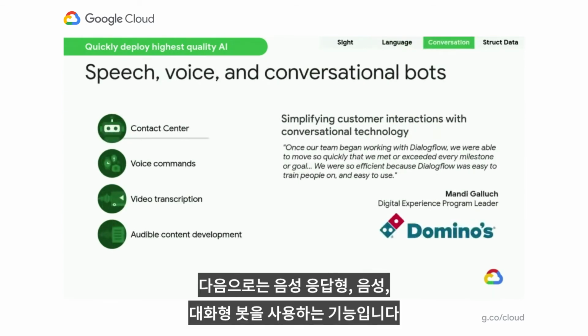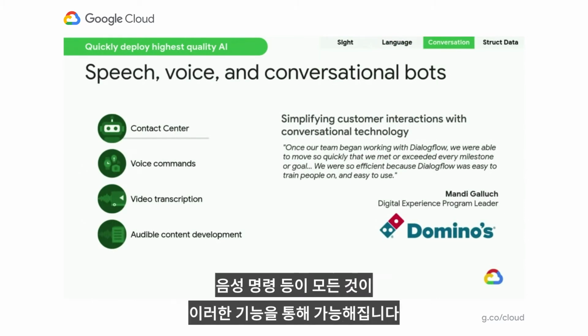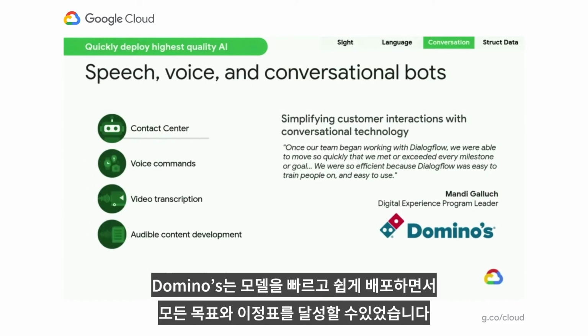Next was speech, voice, and conversational bots, whether it's speech to text, text to speech, video transcription, voice commands. All of this is made possible with these capabilities. And we're excited about the work we've done with Domino's using Dialogflow so that they could meet all of their goals and milestones as they quickly and easily deployed a model to allow customers to quickly and easily order through the use of a conversational bot.